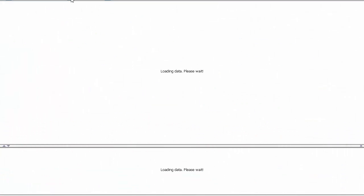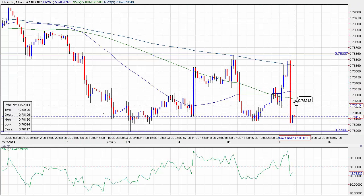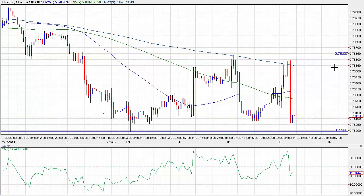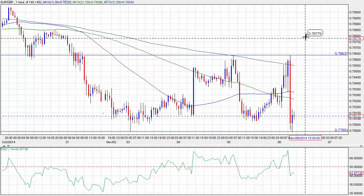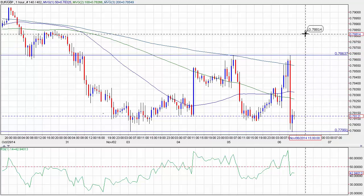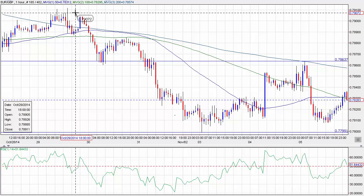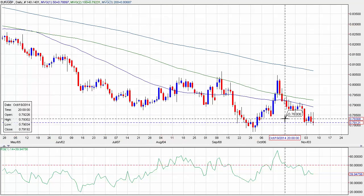Now, if price pops up above 0.7840 instead, we might have to shelve this bearish outlook for further consolidation or bullish correction. Though if price breaks above 0.7863, 64, we will again have to look for resistance in the 0.7910 area, this high from late October, because the prevailing trend is still bearish.